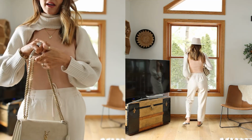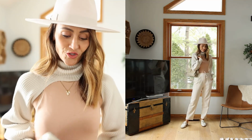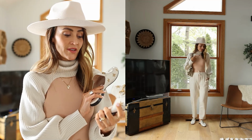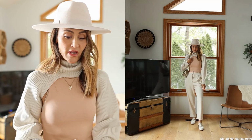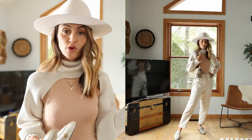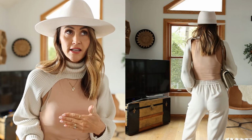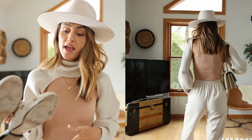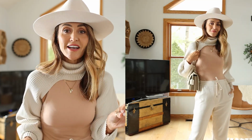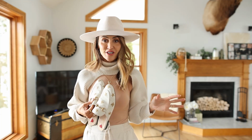And I just grabbed my YSL Sunset. I also chose my little Gucci princetown loafers in here, and I wanted to mention that they do run a half size small, so in case you want to order these online, just be mindful of that. I am an 8.5 US size, and I get them in the 38s, and they are completely beat up, but they have been one of my most worn shoes over the last couple of years since I've gotten them.